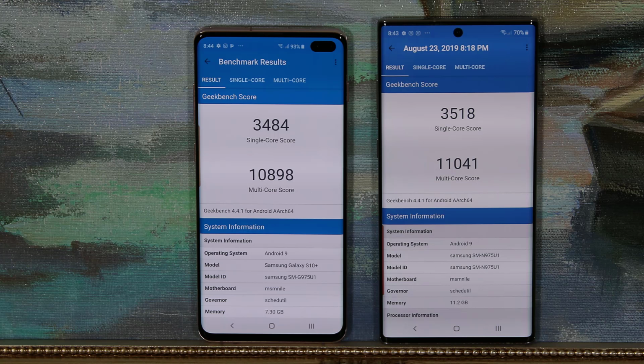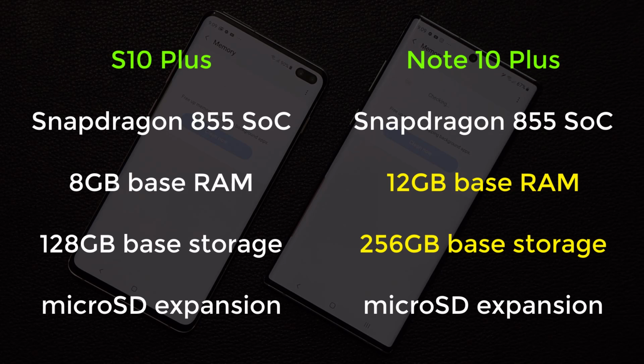Because both smartphones rock the same processor, obviously they will have similar performance for gaming or work or other daily tasks. Note 10 does have the advantage for two reasons. It has higher base storage and higher base RAM.